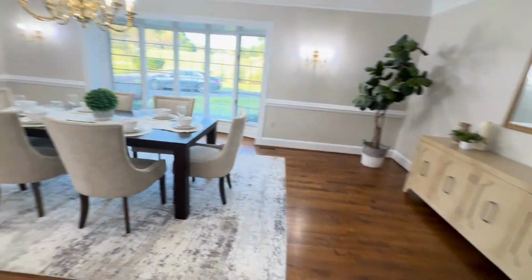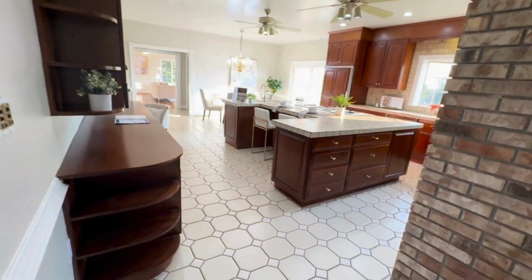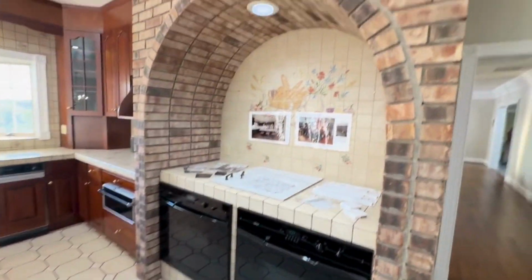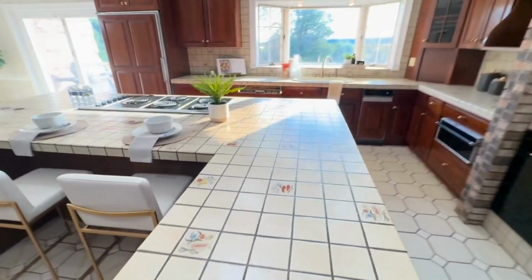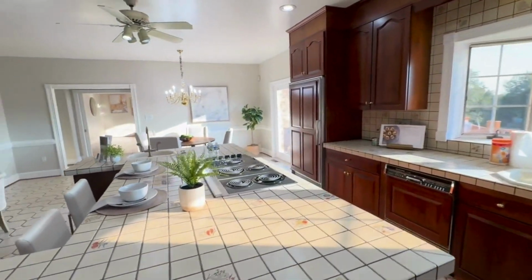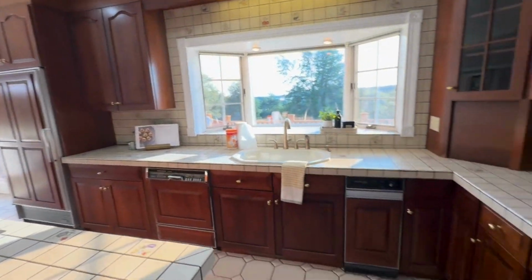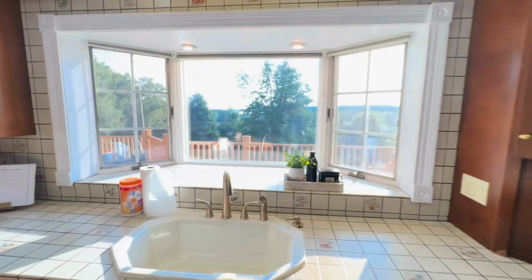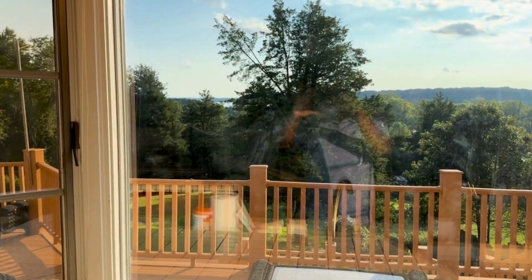As we enter into the gourmet kitchen, what you'll notice is it has direct access to the dining room. And you'll see there is an oversized island, especially designed for entertaining. There is the chef's nook with double ovens. Again, our sink is overlooking the Port Tobacco River and the deck to the rear of the home. You'll see that there's also some need of updating in this kitchen.